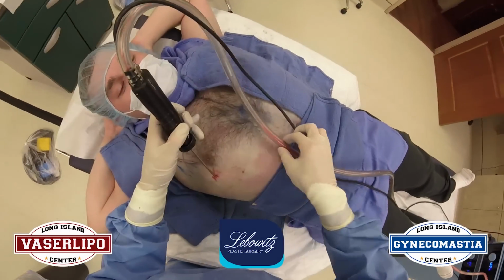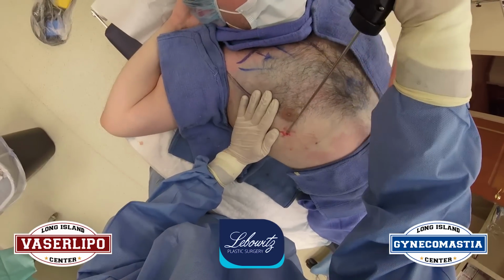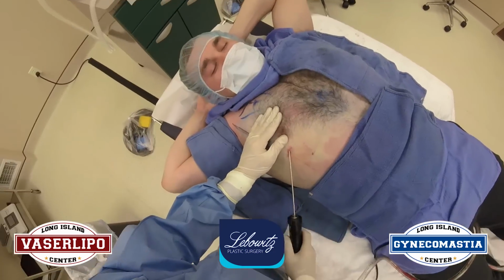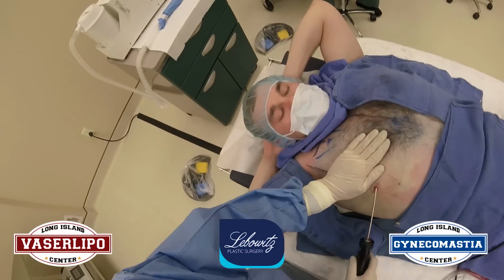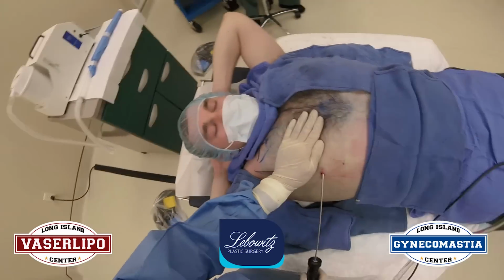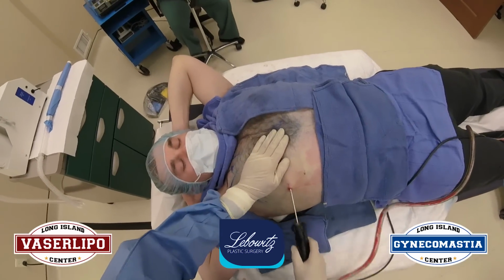And here's the fat coming out. You can see it. A sad pec into a happy pec, right? What do you want? Happy pec or sad pec? Happy pec.